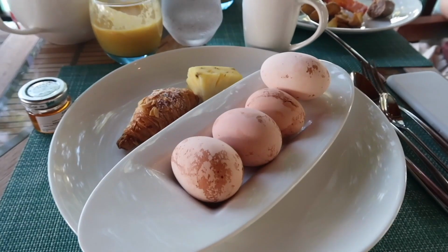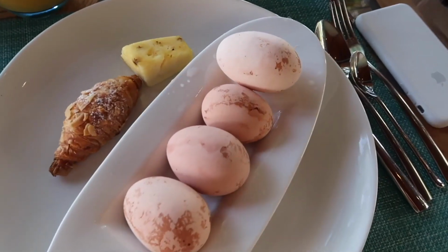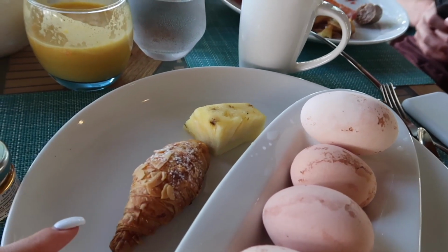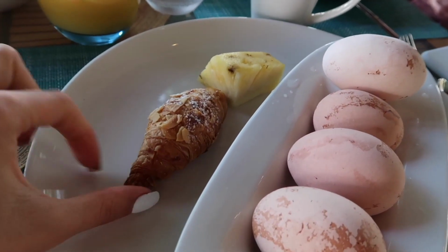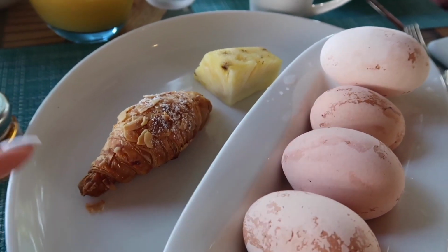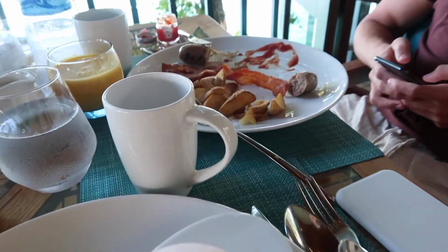Ben's just on his first course, which is like 5 pieces of toast. Just got my second course of my boiled eggs, so there's 4 of them. They look quite interesting. They're like farm eggs. I got another one of these almond croissants because they were so, so good. I think there's some sort of banana brown sugar caramel in it. It's delicious and it's not that greasy, so I don't feel as bad. And then I just got a random piece of pineapple. It's Ben's meat course.